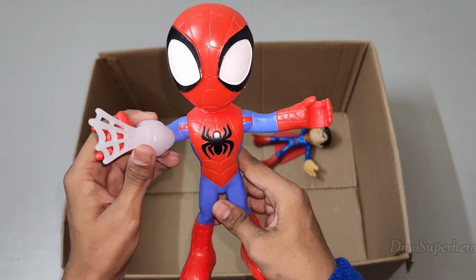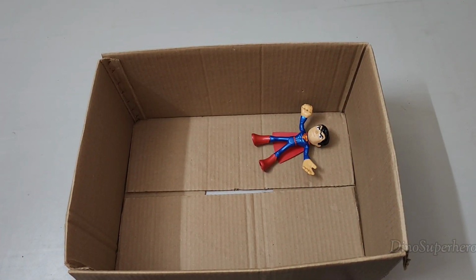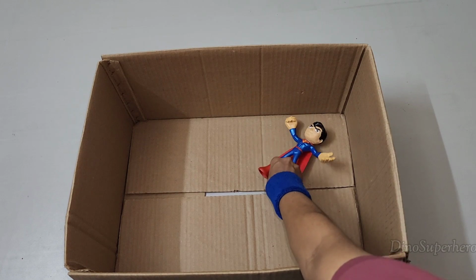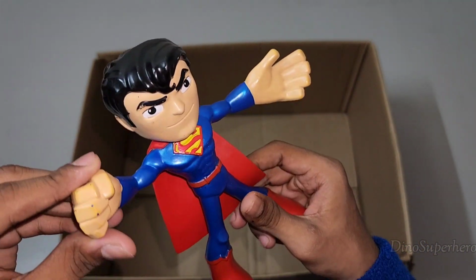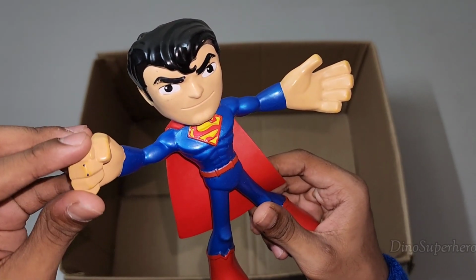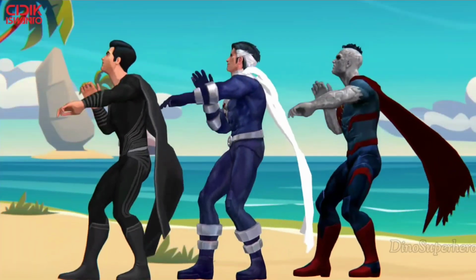Wow, guys, Spidey is so cool. Wide web shooter. Wow, nice web shooting. Now let's use this final one here, guys. Oh wow, guys, look at him. He's so dear, guys. Wow, he is the very cool bulletproof superhero, Superman cartoon.